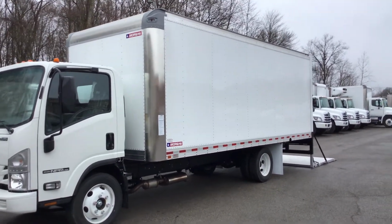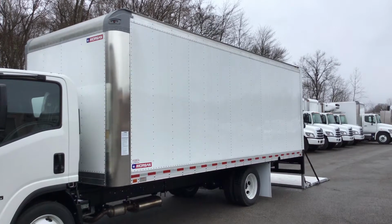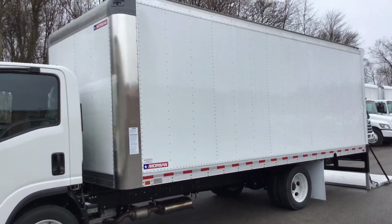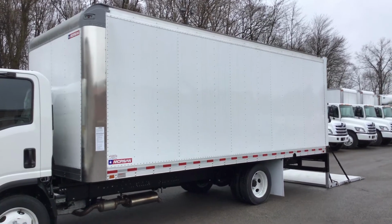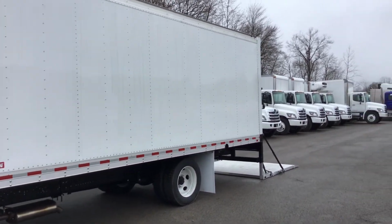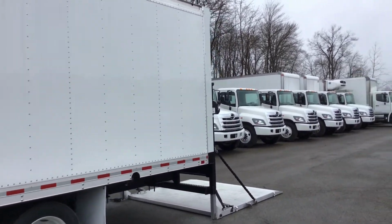For the body, it is equipped with 20-foot long, 91 inches high, so a little bit higher, 6 inches higher than most bodies. And this is 96 inches wide, width-wise. So on an Isuzu, 96 wide is usually standard. The 102 wide would require the additional 102 wide mirrors, a little bit larger than what most people would like width-wise. So the 96 is the most common, probably on about 95% of the Isuzus in the market.